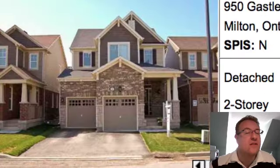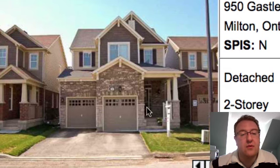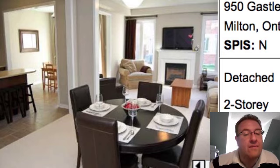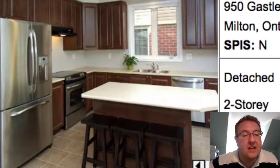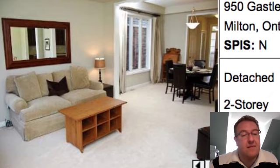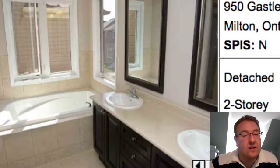950 Gassel, another super home. Double garage, kind of a staggered look with the double garage, which gives you a layout feature inside, which is interesting. 449, 3-bedroom, double garage home, and it's just over 2,000 square feet. Very open concept. You got kitchen, you got breakfast, and then family, and then dining here. And the kitchen has been upgraded. It's looking beautiful. It's a great looking home.